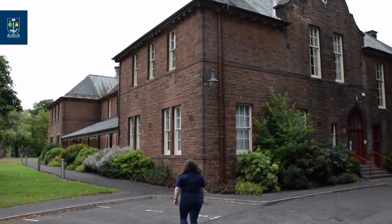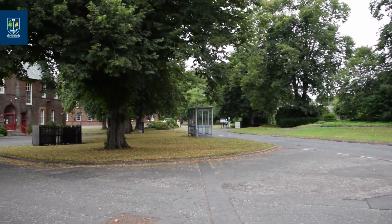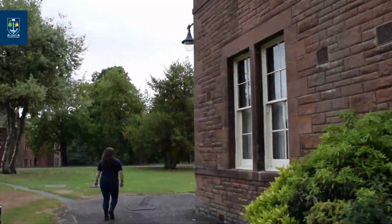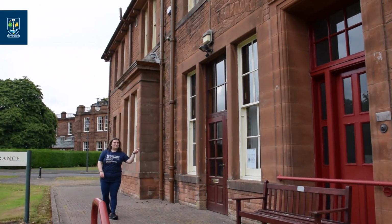This is also the main hub that our education students will use, so you will be spending a lot of your time in here. Also, we have the postgraduate hub, and this is for our postgraduate taught students along with our postgraduate research students. It's just a dedicated space for them to get their work done. The CUCSA offices that I mentioned before, just through this door.